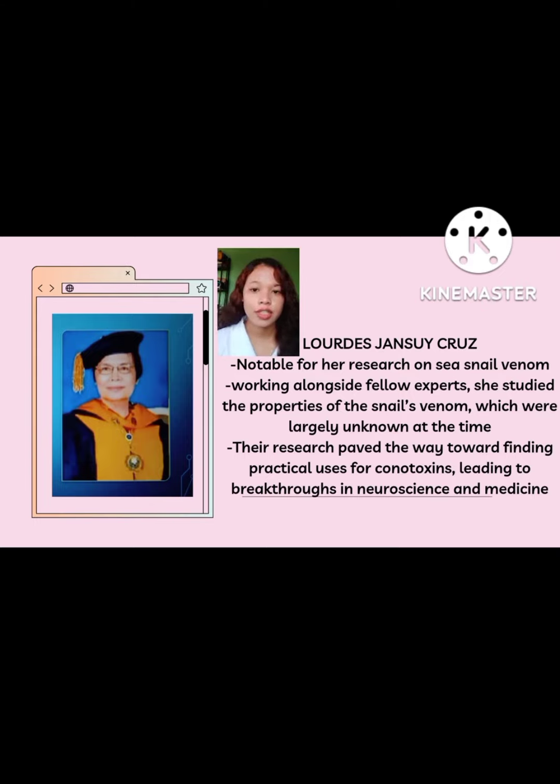Notable for her research on sea snail venom. Lourdes Sansui Cruz is lauded for her research on Conus geographus, a marine snail found in the Philippines. Working alongside fellow experts, she studied the properties of the snail's venom, which were largely unknown at the time. Their research paved the way toward finding practical uses for conotoxins, leading to breakthroughs in neuroscience and medicine.